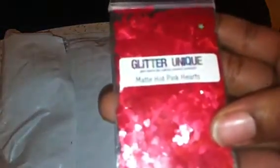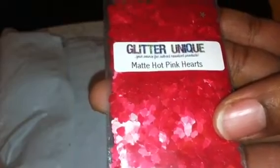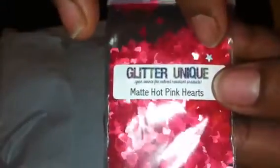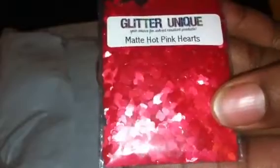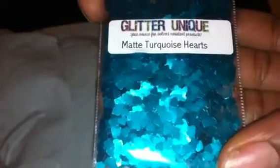I got these matte hot pink hearts. Yeah, it's a holographic star up in there too. But yeah, I ordered the matte hot pink hearts. I got the matte turquoise hearts.